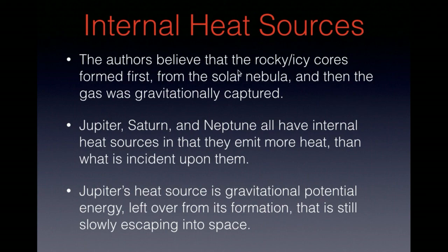Okay. And when I say the authors believe that the rocky icy cores formed first from the solar nebula, that might not be the controversy. I said we weren't going to say anything more about it. But what the controversy is all about is the formation of Jupiter. Jupiter might not have formed the core first. The gas might have amalgamated first. I don't know what the term is. The gas planet might have formed first, and then if it has a core, the core might have settled out of the gas, which is an issue that's still not entirely resolved.